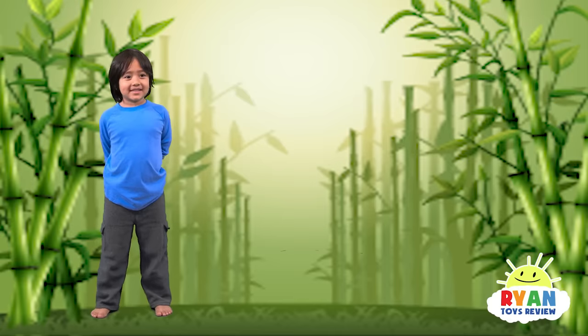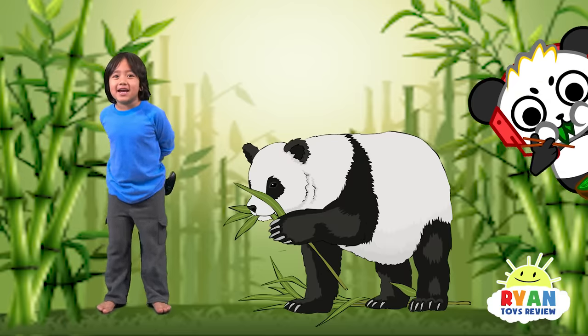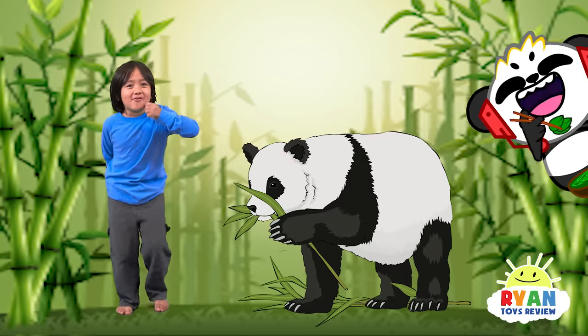What animal is this? A panda, like Gumbo Panda, and it's eating bamboo.